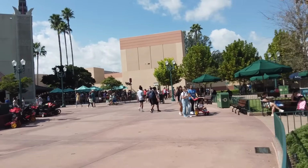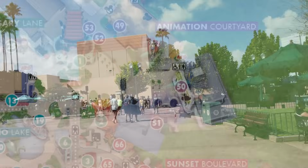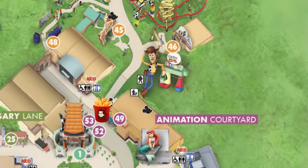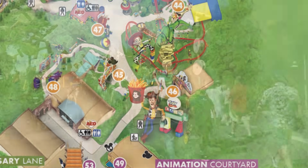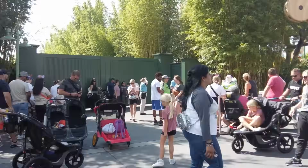Here at Hollywood Studios, there's not as many attractions as the other parks, and they are very popular attractions, which means they're all going to have super long waits. Like today, we're experiencing that. Also, meeting characters can be filler attractions as well. So we spent some time this morning meeting some of the Pixar characters just to fill in that time in between attractions or in between your lightning lanes.